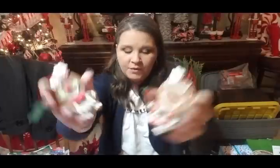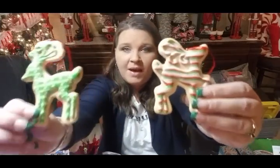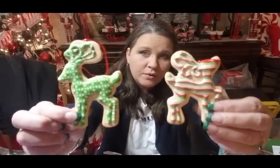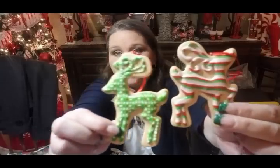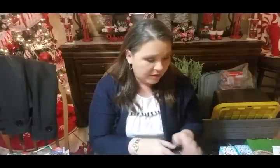So I have 2 of the little gingerbread men. I have 2 of the little houses. And then she sent me these, and oh, these are gorgeous too. Check them out. The little deer. Isn't that beautiful? That's far better than my cookies turned out. I love these. I was truly shocked by all the things that she sent.